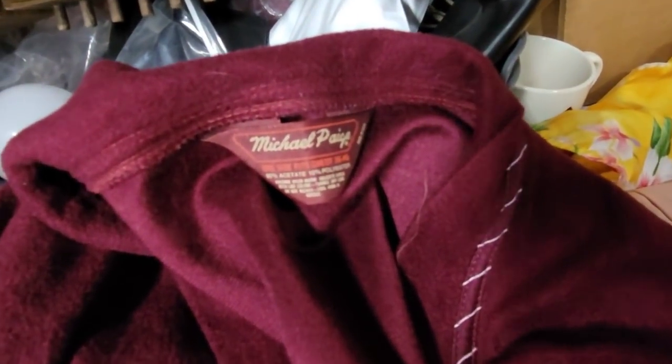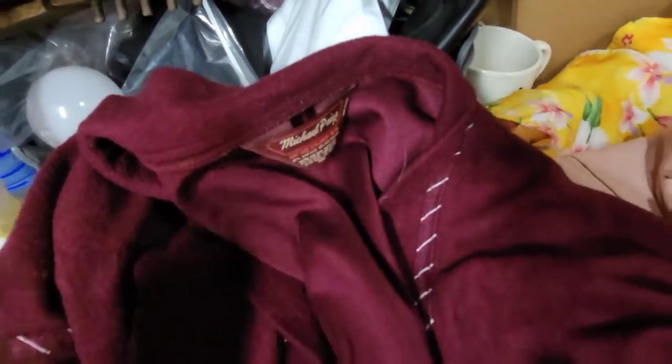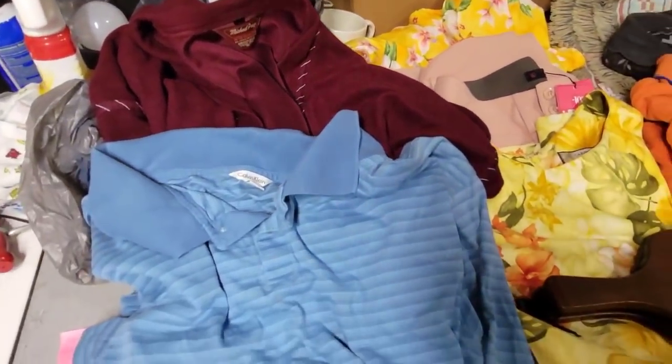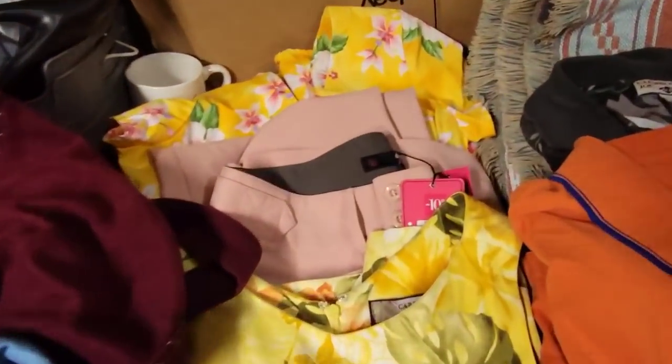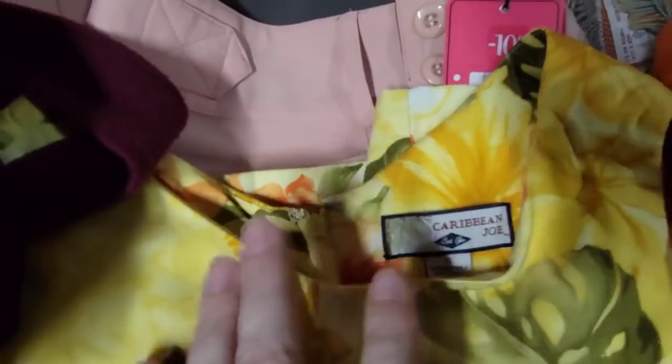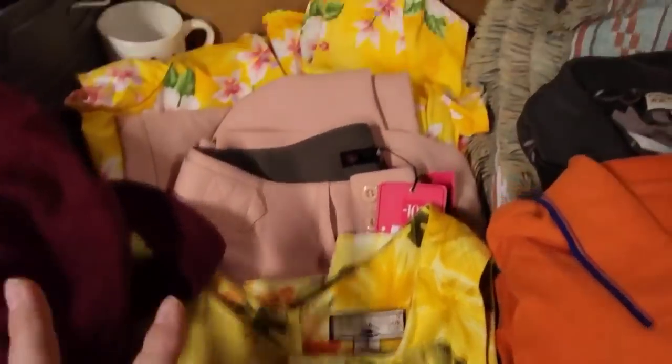It might go for more. And then this is a Michael Page. It is a vintage robe, and vintage robes and nightgowns sell well. So I paid $1 for that. I got this really nice Caribbean Joe floral Hawaiian dress. Again, $1. And check this out.